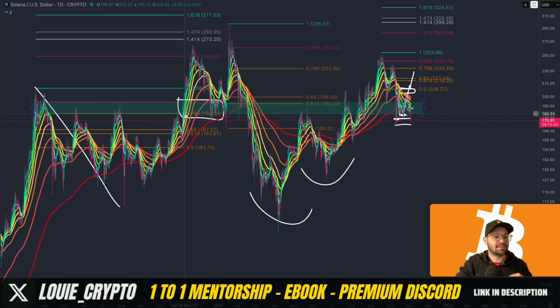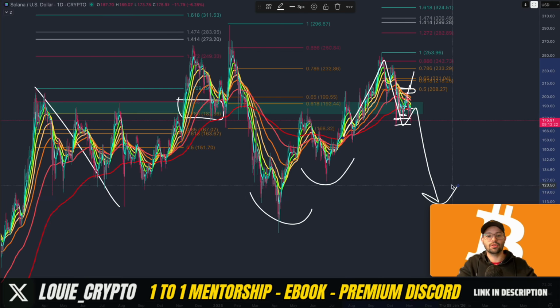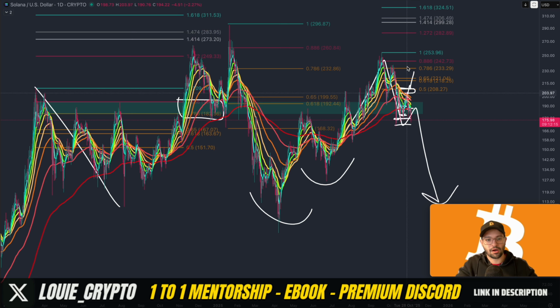Remember, everything changed when this flipped into support. Previously, look where it's dumping down to. If you want to see $100 or sub $100, then by all means, let the support get lost, flip back into resistance, because that's exactly what's going to happen. That would then suggest that this bullish double bottom was all a fake bullish structure, that this breakout was a false breakout, and that it's heading back to the lows, potentially forming a triple top, or just from here, a double top, and going into a bear market.